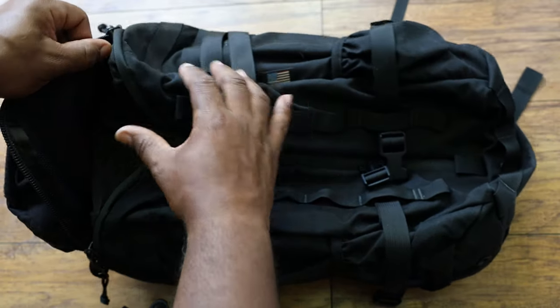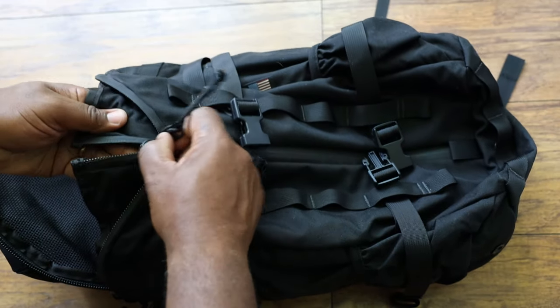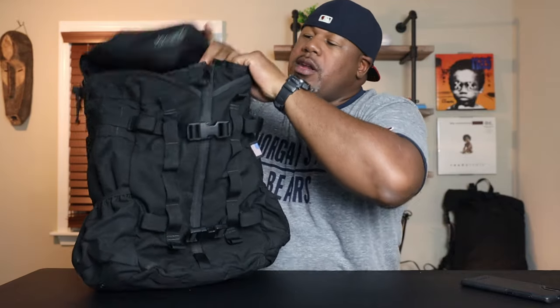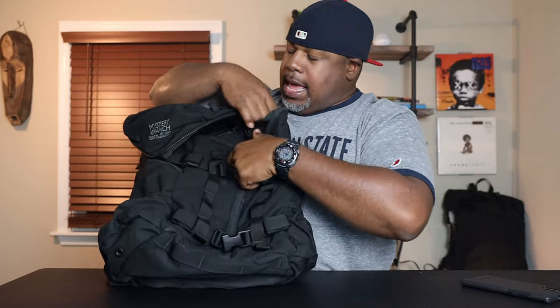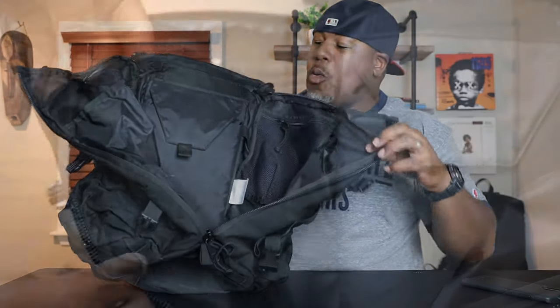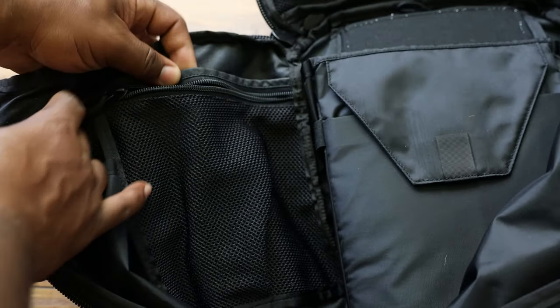So basically what that means is you can get into this pack a couple of different ways. You can unzip and get top access to the pack, or you can undo the compression straps in the front and unzip it all the way down the middle. Number 10 YKK zips on this thing. Materials, 500D Cordura. Inside you've got organization, a suspended laptop sleeve, and a lot of space. This is a 30 liter pack.